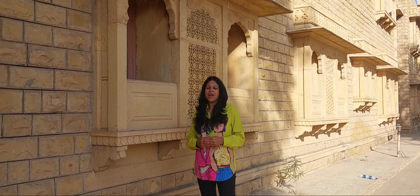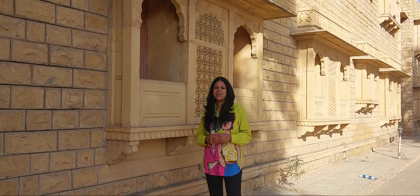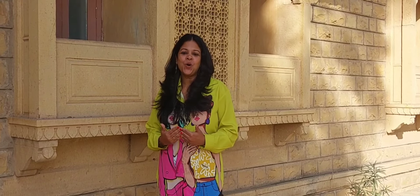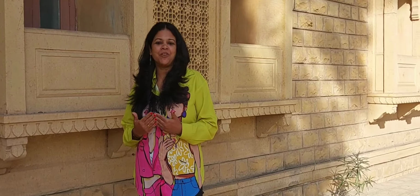Right now I am at Mumal, Jaisalmer, Rajasthan. Mumal is a young Rajasthani girl who was famous for her beauty and charm, not only in Jaisalmer, but far and wide. Today is part 2 of our Jaisalmer trip.